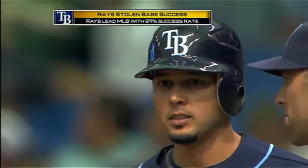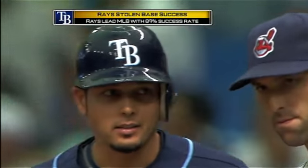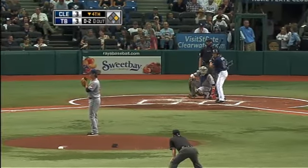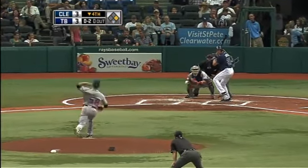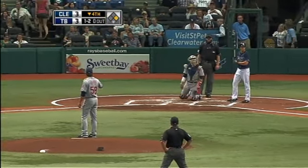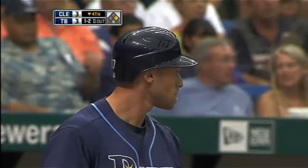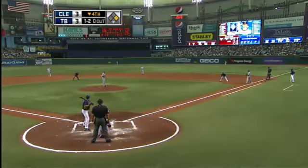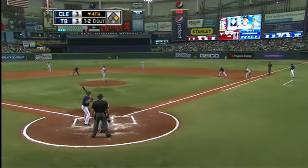So the Rays with a run in the first, a run in the second, another run here in the fourth. They're taking advantage of the opportunities. Kapler's kind of due for his first long win of the year, isn't he? That's some power. Pitch is down. It's 1-2. He got his second RBI of the year with that ground out in the second inning.